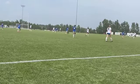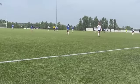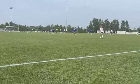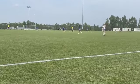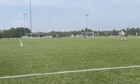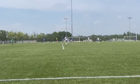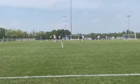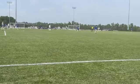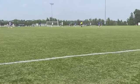Sophie has it. It's back to Micah. I can pass it back to her. Ball in the middle. Crosses it. Took the phone off my stand, just put it next to my face, so I got my head in the sun. I think we're on right there. Evelyn goes for it. We get a penalty.